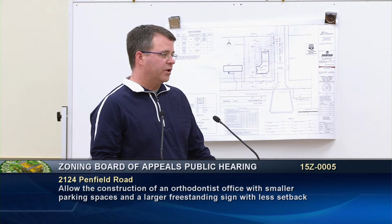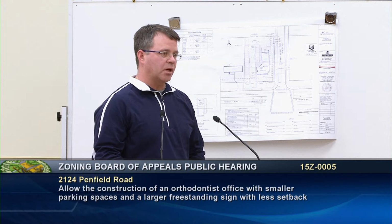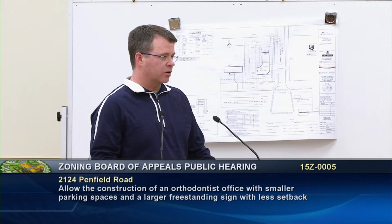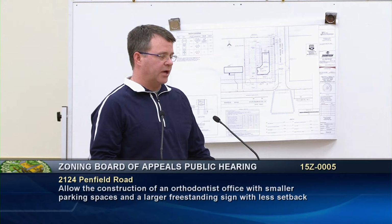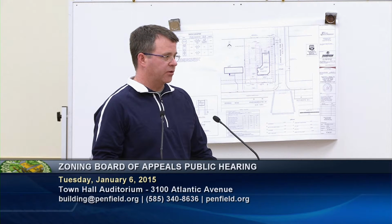What we're looking for is a variance on the front setback. It is a corner lot on a state highway, so in that zone it is an 80-foot requirement, which takes up a predominant portion of the lot if you were to apply it on that corner. We're also looking for a variance on the dimensions of the standard parking stall. Your code calls for 9 foot by 20 foot. We're looking for a 9 foot by 18 foot, which is a standard size used in other areas outside of the town of Penfield.